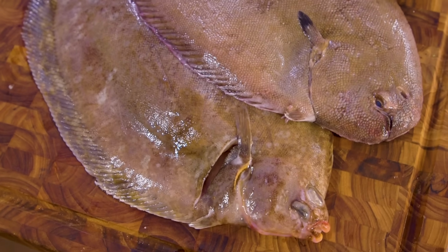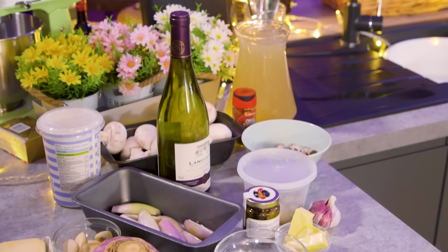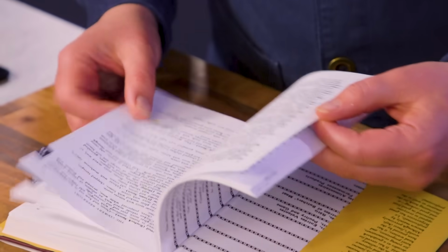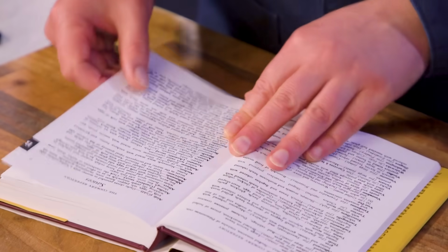Well, Ebbers, the clock is ticking and we are hungry. So, chop chop. You have an hour. I've got 2 lovely fishes behind me and some other bits and pieces. I'm guessing those are the ingredients I need. But first, I'm going to start with the thing that probably takes the longest. It's in the sauce section.